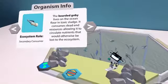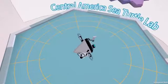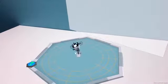And you're never alone on your science adventures. Scout, your very own robot tutor, is there to teach and guide you through every augmented reality activity.